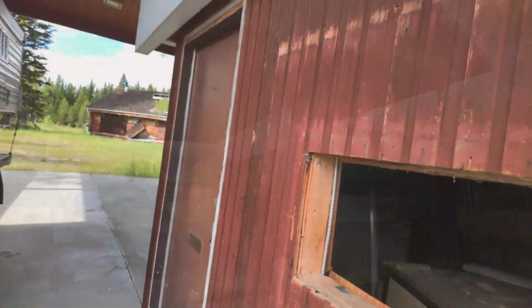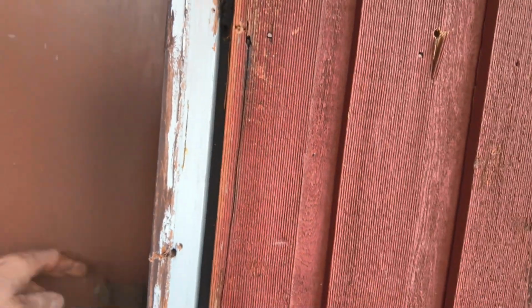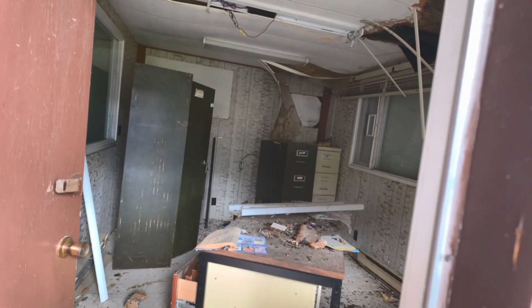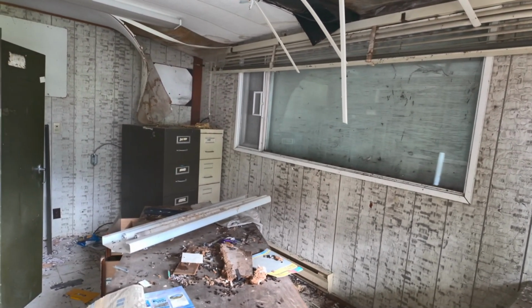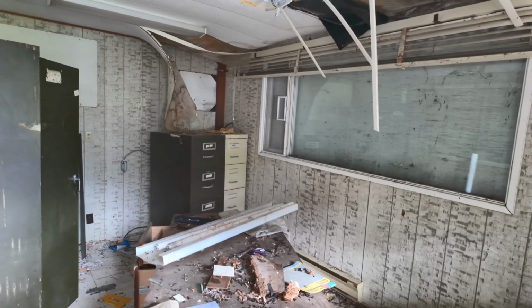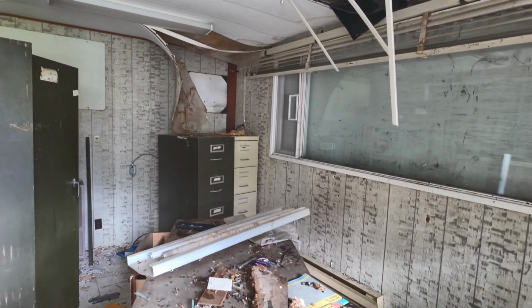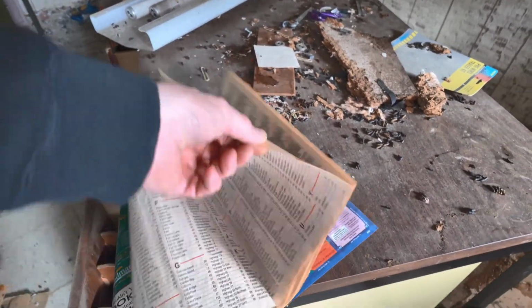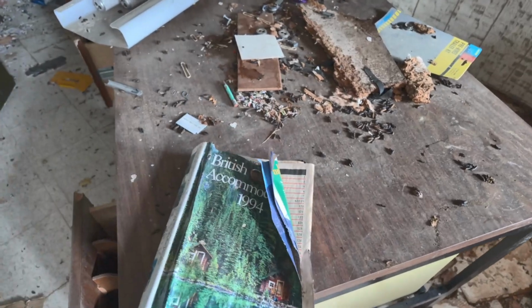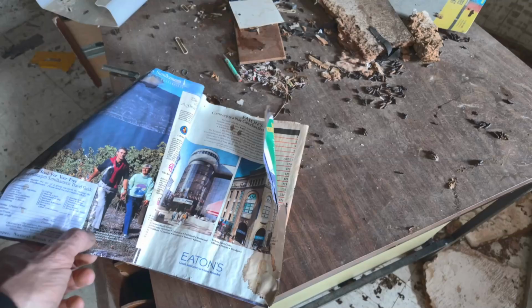I'll go inside here and have a quick peek. Lots of rats in there. Oh yeah. Ew. Kind of just looks like a normal government office to me. A lot of filing cabinets and stuff. What's the book? I'm not sure what the book is. Phone book maybe? British Columbia Accommodations, 1994.